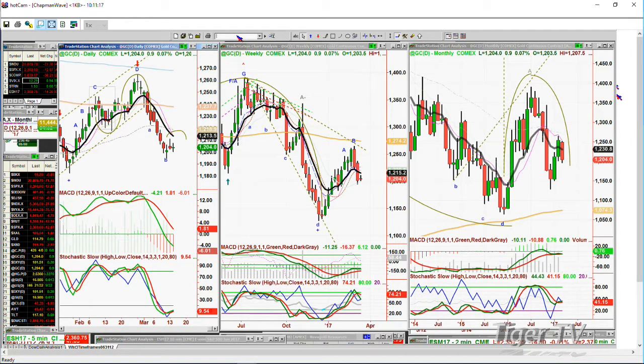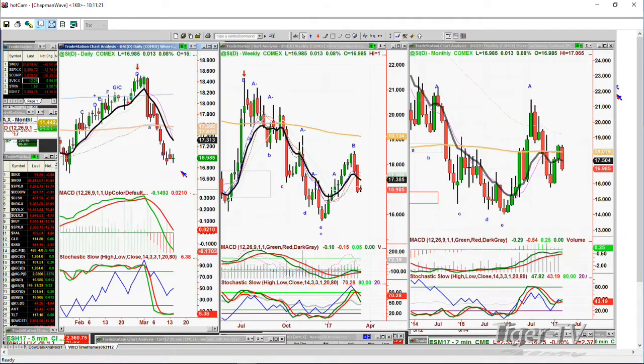But let me do silver because I know a lot of people like to look at them together. Silver is okay. It's up 0.01 at 16.98. I think it's not going to hold the support at 16.855 from 3 days ago. That's my thinking right now. And that's the big test right there. The 27th of January, 16.70. That's really what it has to hold.